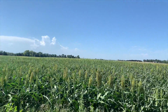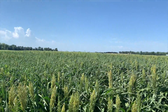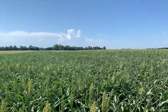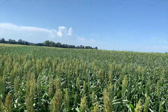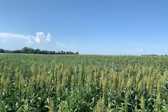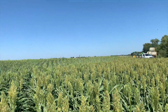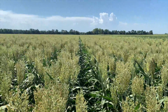So you can see our Milo here on the knoll. Again, it's really hard to tell. It looks very flat on camera, but there's actually a rise here, and it doesn't grow very well on the knoll or wherever there's poorer soil. That's pretty much the case with all of our fields this year, is the poorer soil is struggling because it's not getting enough rain. But just a few yards away from that spot, we've got some really nice looking Milo.